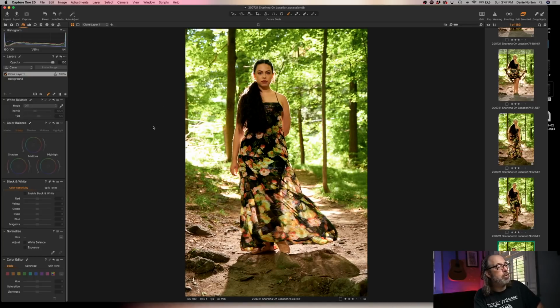I'm trying to get used to doing more and more of this in Capture One. I'm typically doing this kind of stuff in Photoshop, but I'm kind of getting the hang of doing it in Capture One now. So yeah, that looks a little better. We got that. Yeah, it's fine. Easy, right? Easy peasy. That one's done.